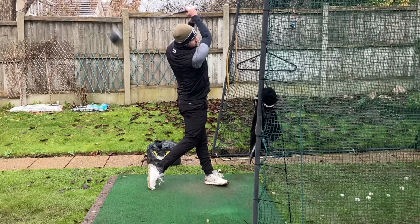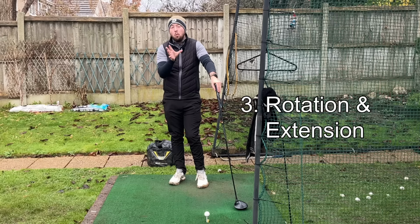So the third, rotation and extension. Why are these the same thing here? Because they happen pretty much simultaneously in that downswing, too fast for you to be able to segment.